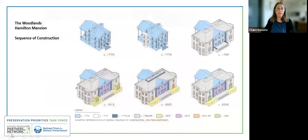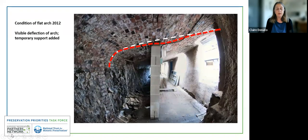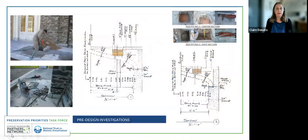Next slide. So real quickly, the Hamilton Mansion has a fairly complex construction chronology. We used the sequence of construction diagram to illustrate that historic buildings are routinely adapted and modified over time. An understanding of how, when, and why the building was built or modified impacts decisions about the period of significance and interpretation and informs which materials and portions of the building are preserved. Next slide. The condition of the crypto porticus had reached a point where it was structurally failing and had been temporarily shored.